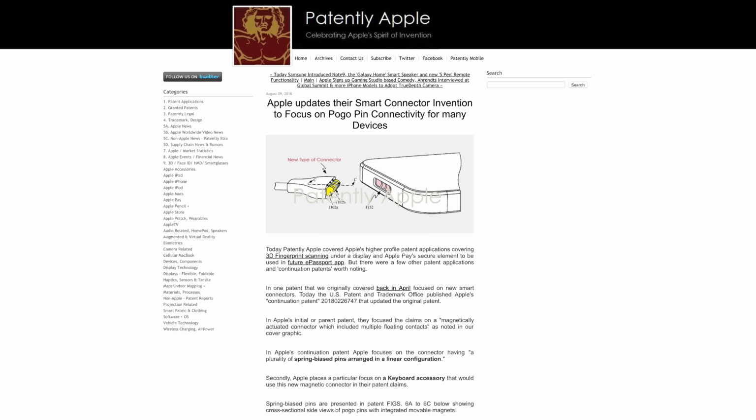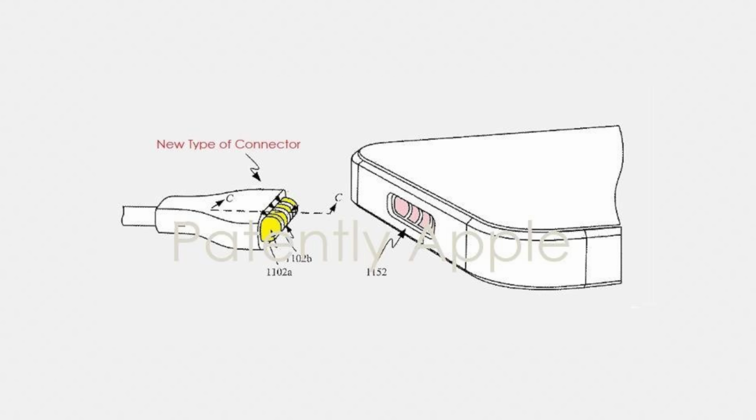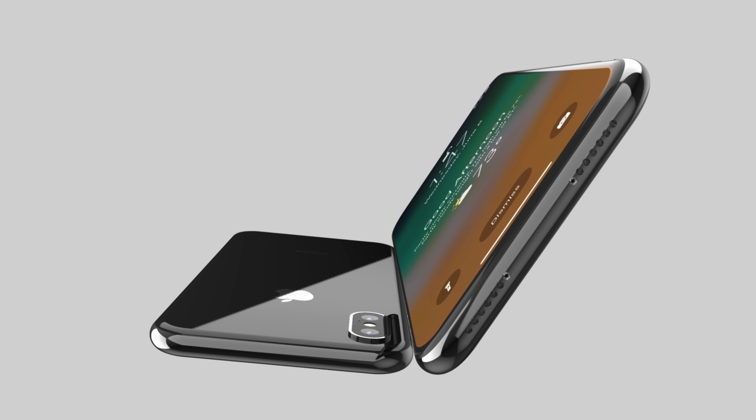Now there's a new patent that's just been updated also, and it's a magnetic adapter, very similar to a smart connector on the iPad. So it wouldn't be so much of a port as it would just be a magnetic latch onto the iPhone, and it would still transfer data the same way. It would just be a little bit more sophisticated than a lightning port. The patent actually details how it could be way better in regards to power transfer. It could transfer data faster. It would be more versatile.